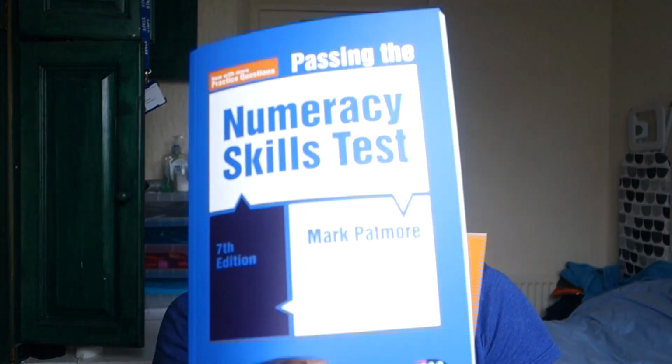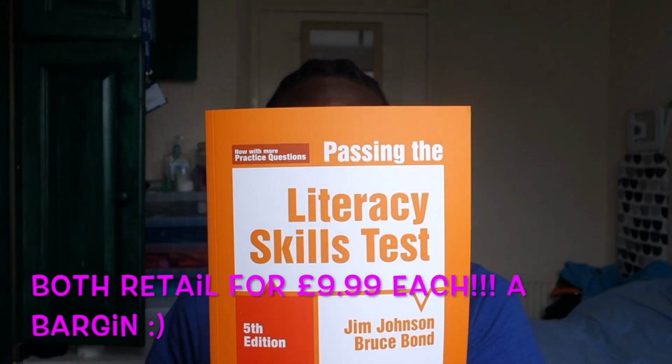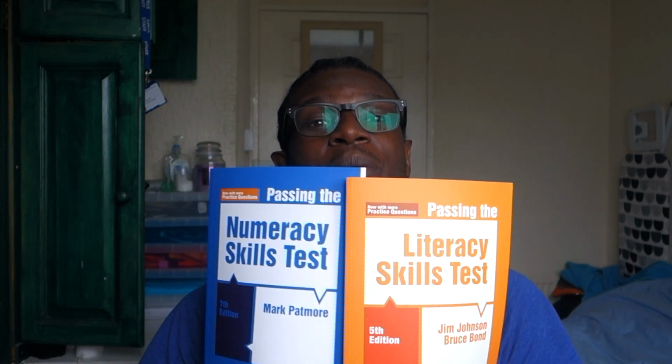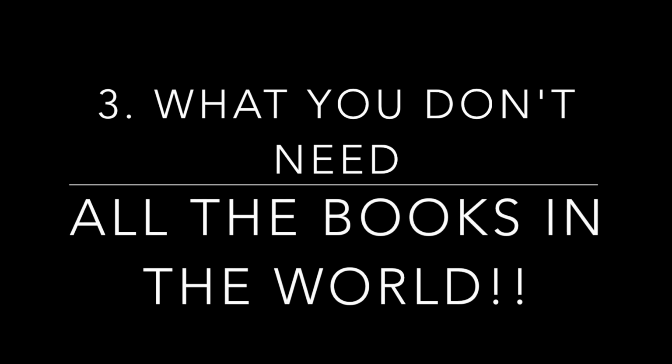My two favourite books. I love these books. So one is the Numeracy Skills Test, Achieving Your QTS, and the Literacy one. These two books are amazing for those of you that are going to be doing the test, because if you're not a person that likes online things, these books are handy. You can take them around with you, you can do them in the library, you can do them at home, in the park.